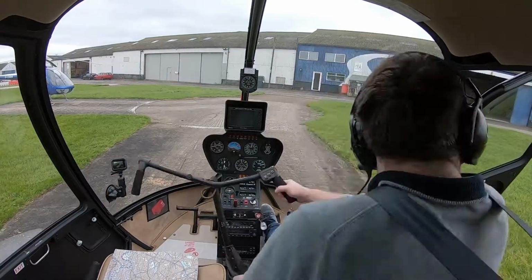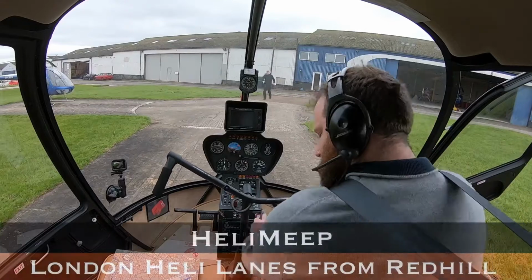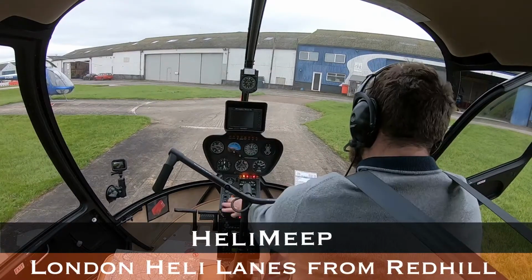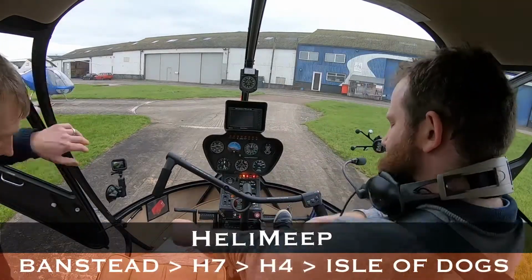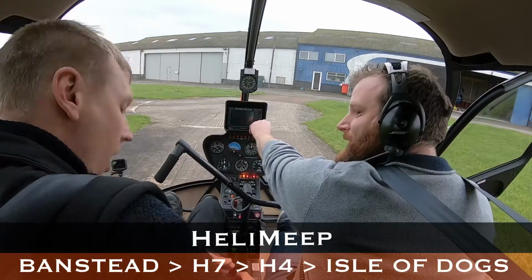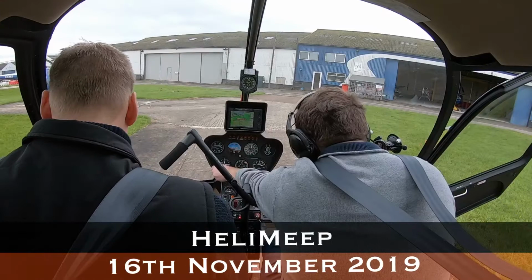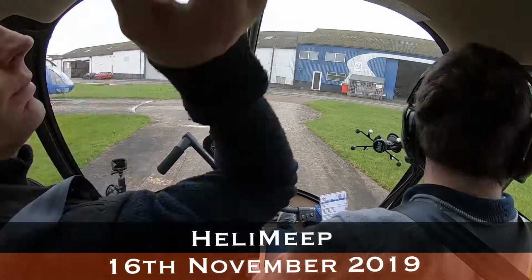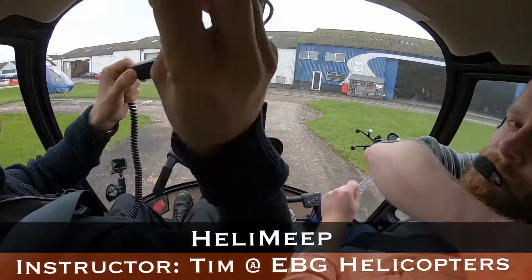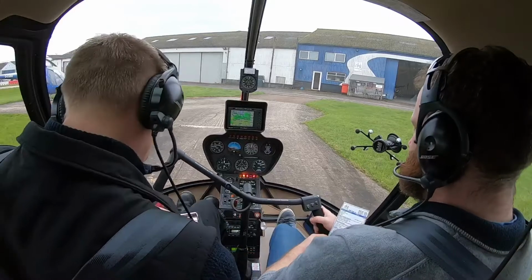Redhill information Victor, time 1350, runway in use 07, surface wind 100, 3 knots, visibility 10 kilometres or more, broken 2,500 feet, broken 3,300 feet, temperature +7, dew point +3, QNH 1006. Acknowledge receipt of information Victor, QNH 1006, on first contact.